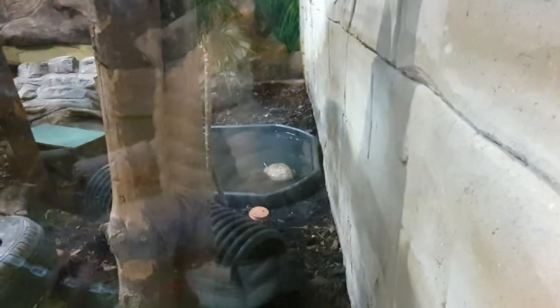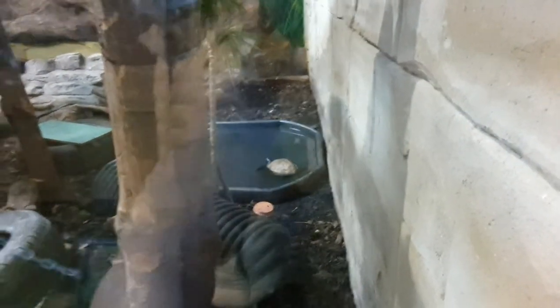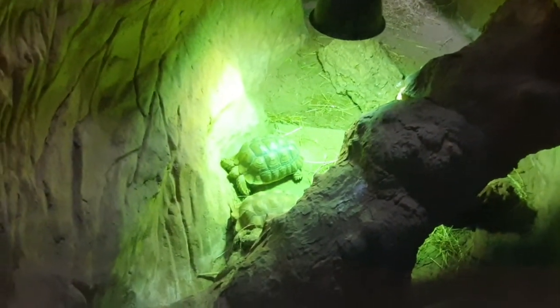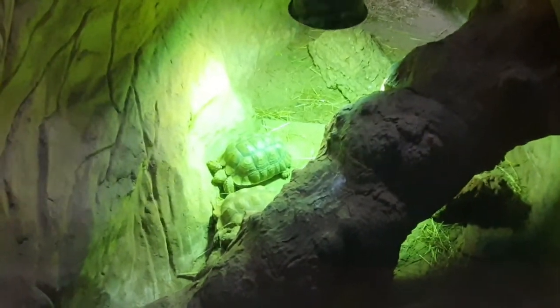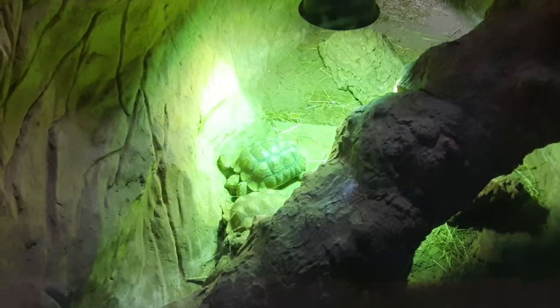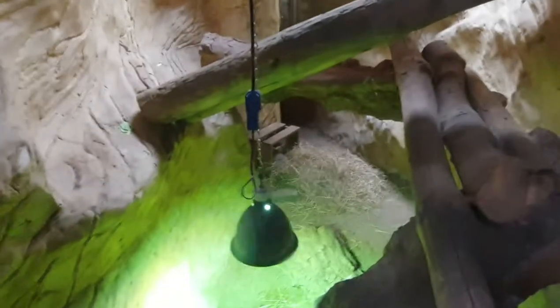Mom, there's a turtle. A turtle what? A turtle. And there's little versions of the turtles that we've seen at the Fife Zoo. Oh my gosh, they're so cute. And there's one back there in the box. Oh, tortoise.